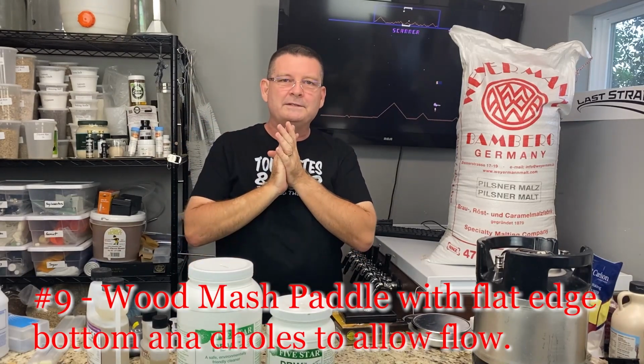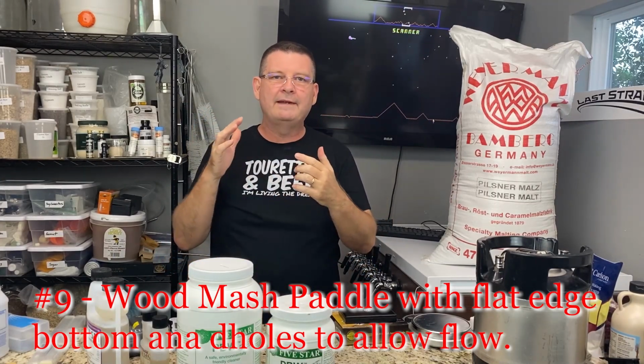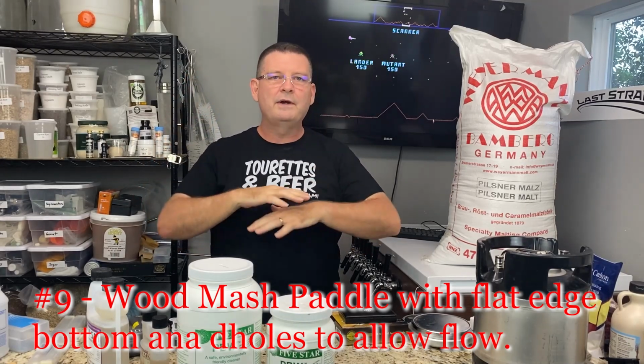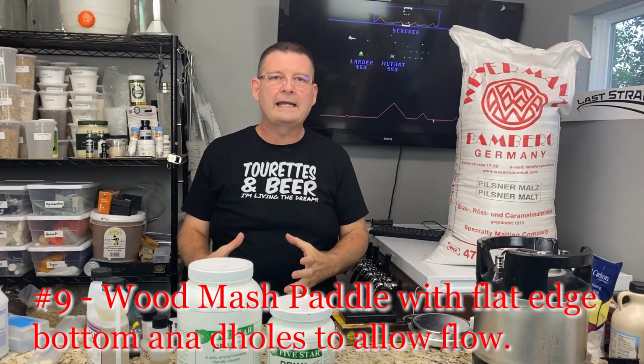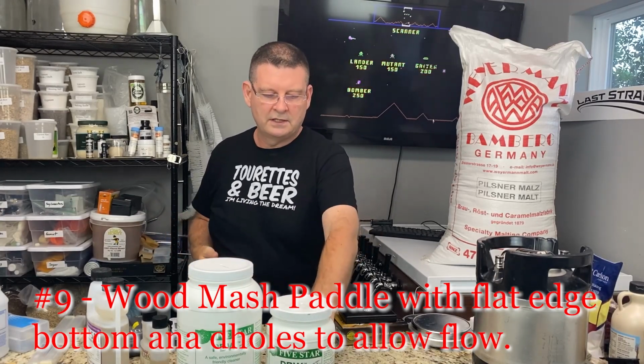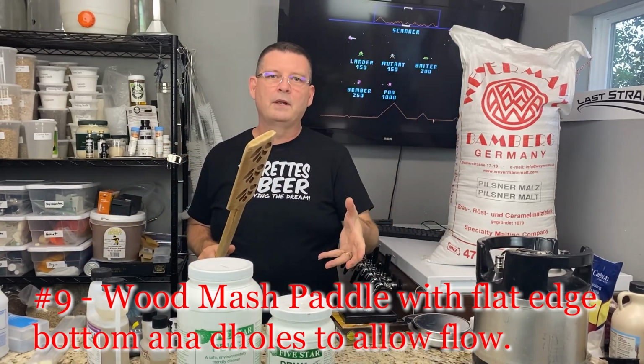Number 9 is one of my favorite. And this doesn't apply to everybody. But if you have an Anvil, a Mash and Boil, a Grainfather, anything where it's electric, it's got that heating element on the bottom, and it can cause a little bit of scorching, a brew paddle. And I'll leave links for a lot of this stuff down below.